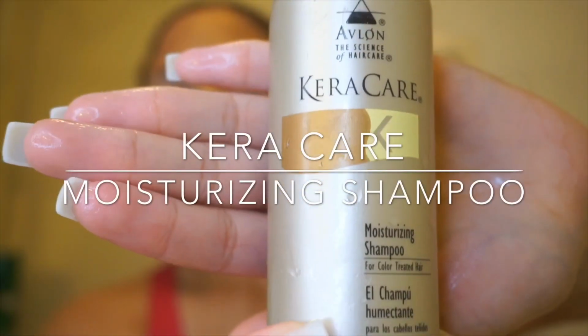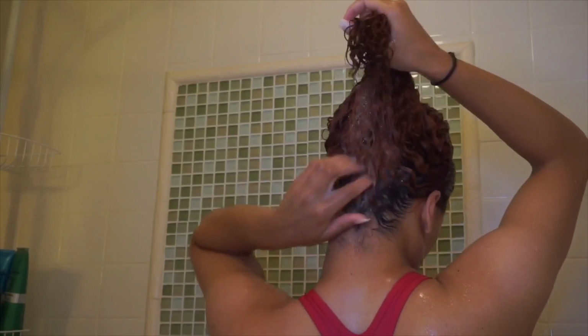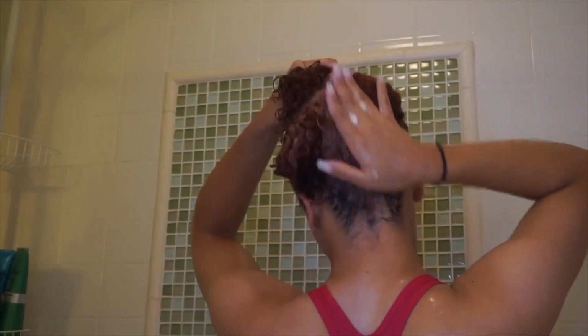So now I'm taking my Care moisturizing shampoo. I actually really like this shampoo and it smells so good. It smells like when you first get your hair washed at the shop, and I think that was the intent. Maybe this used to be a salon product, I don't know. I'm just trying it for the first time and I really like it. So yeah, get into her.